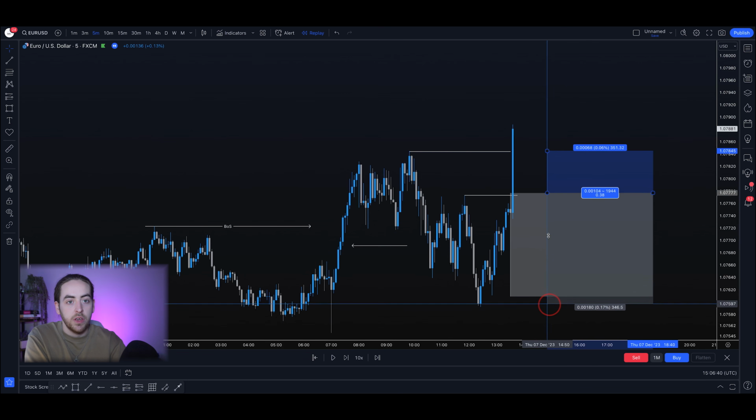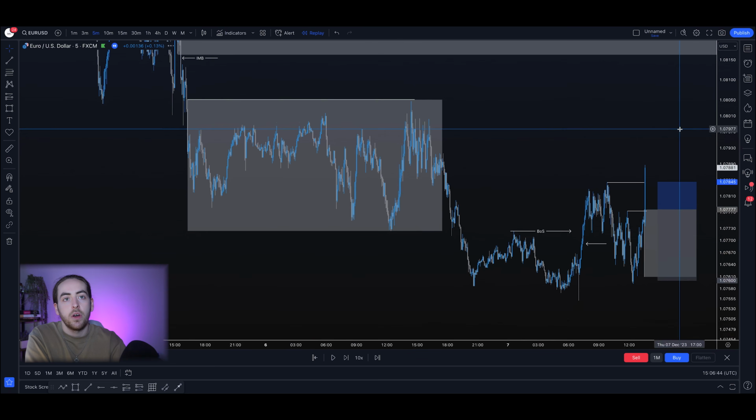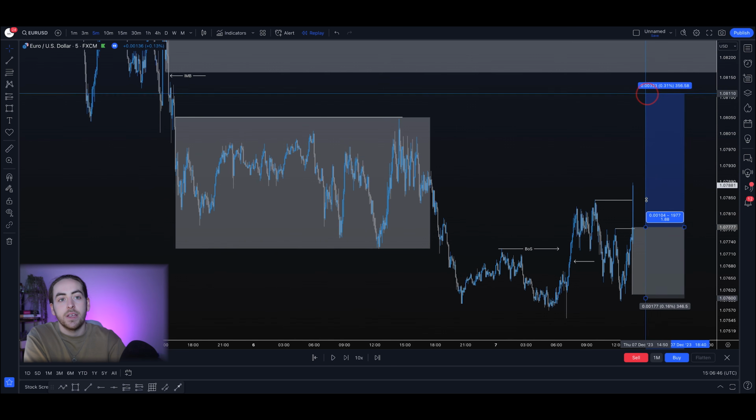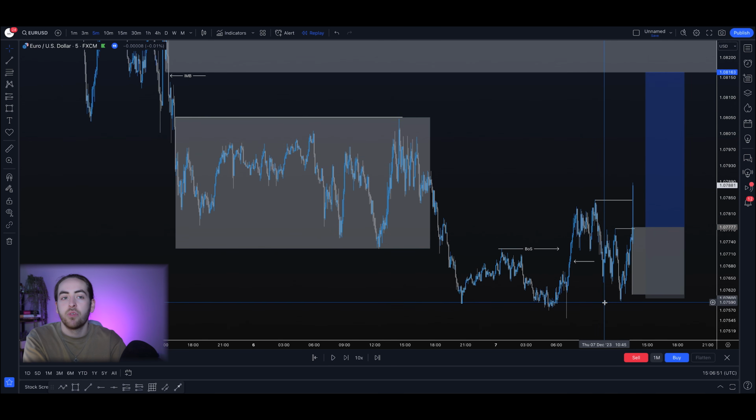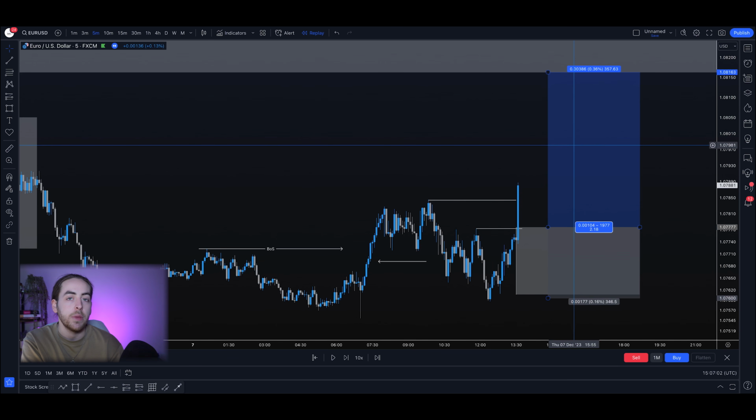I need my stop loss to be under the demand. And then obviously, where is our target sitting? We are looking for a target at 1.0816. Now, this brings a problem. And the problem that I have with this is I have a minimum rule. I can only take trades that are 1 to 3 risk reward or higher. So this position, being a 1 to 2.2, is no good for me. I need bigger risk reward.